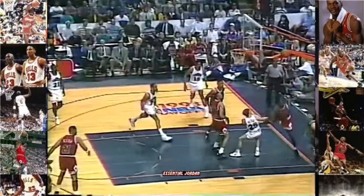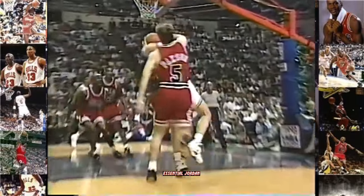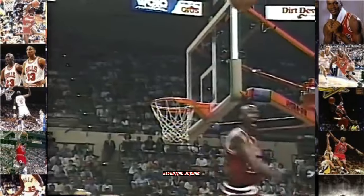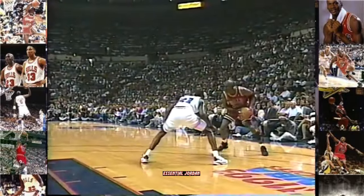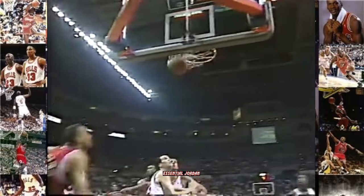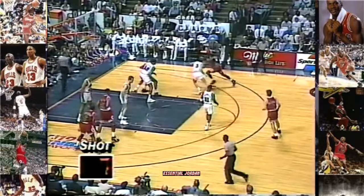Price goes around, blocked by Michael Jordan. With Mark Price, you'll see him right here. Price gets around, wanted the foul, and Michael comes over. Eight seconds on the shot clock. Jordan will pull up and hit it. Well, I just think if they get him isolated, get some momentum going into the fourth period.